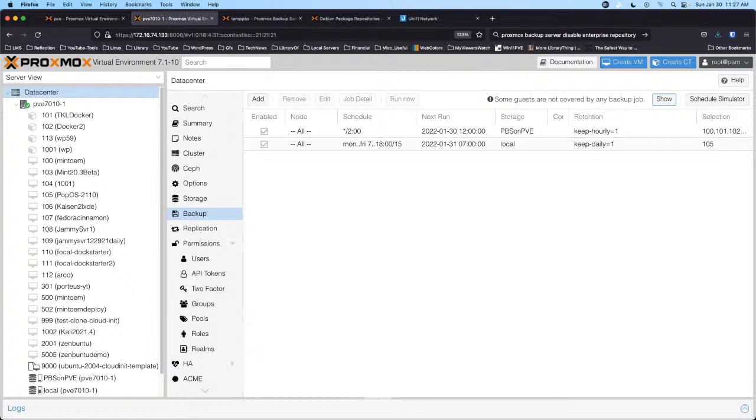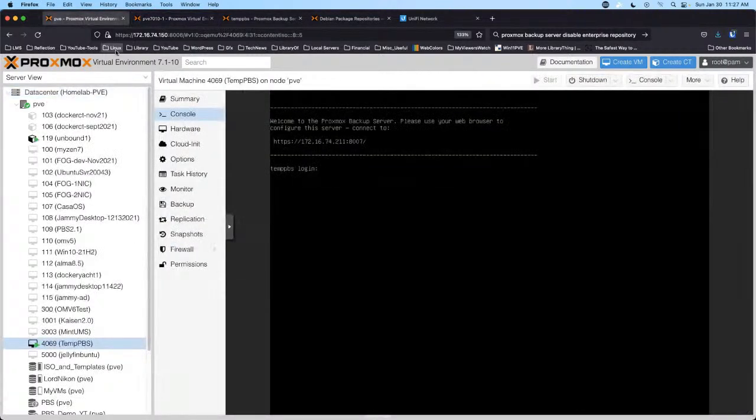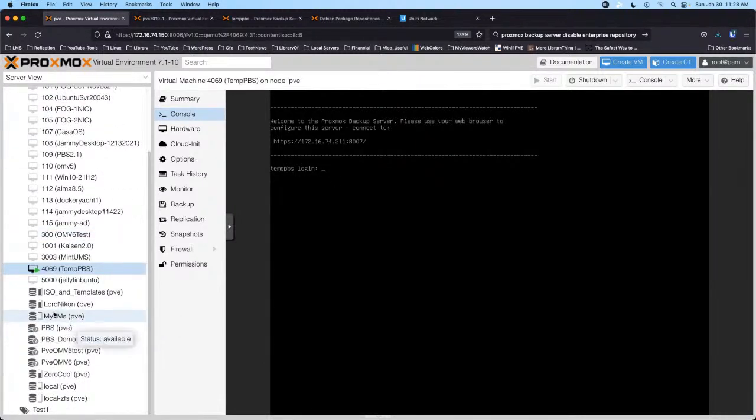I think that covers everything for Proxmox backup server. Those are your different options. Now, for instance, on my other Proxmox virtual environment server, you can see down here I've got storage set up on Lord Nikon, which is one of my NAS boxes, and Zero Cool. If you couldn't tell, I'm a fan of the movie Hackers, and I named these after characters in that movie.